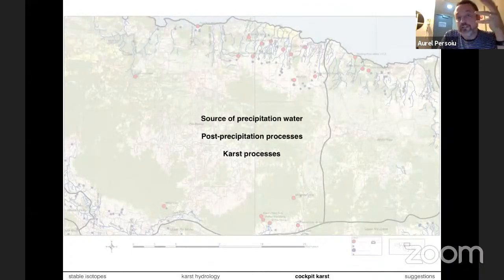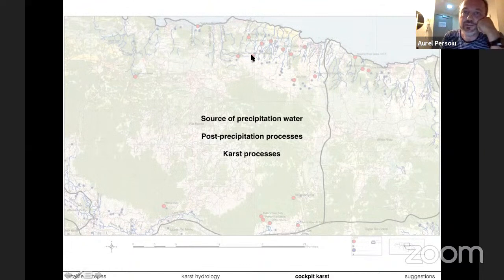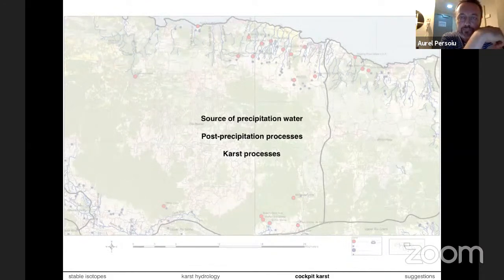So in order to understand what is actually happening, and where the water is coming from, which are the water sources feeding these springs here, we need to understand what is happening in the karst area. And in order to understand that, I divided the information that we need into 3 different parts: the source of precipitation water, the post-precipitation processes, and the karst processes.